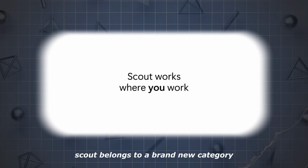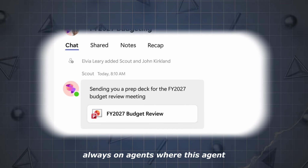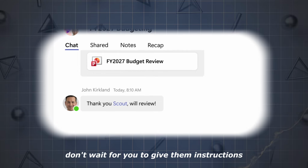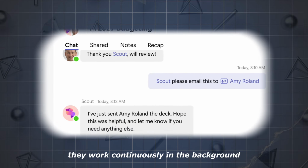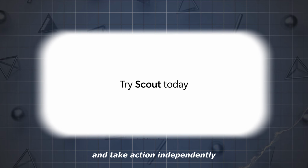Scout belongs to a brand new category that Microsoft calls Autopilots, always-on agents, where these agents don't wait for you to give them instructions. They work continuously in the background, understand how work flows through your apps and systems, and take action independently.